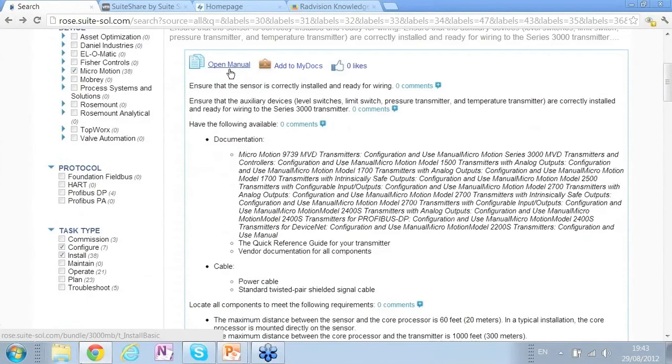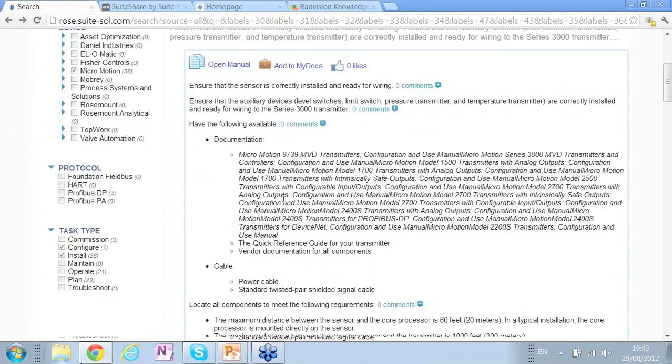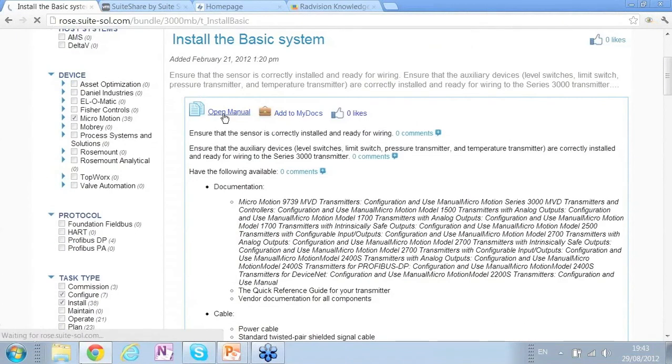Okay, so I'm going to go back to the search results. Now one of the things that I can do here is also open the entire manual. Most systems that I'm used to work this way: once I do a search, it gives me search results, and then once I click on one, it pushes me into the manual.